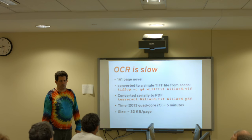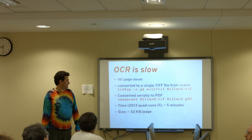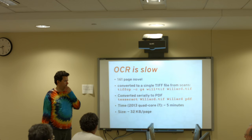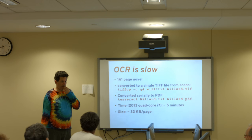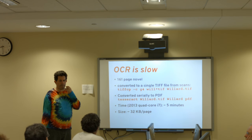Why do you consider that too slow? Because I was really wanting to run this on a Raspberry Pi. Oh, okay. Which is approximately 20 times slower. But is it really 20 times slower, or is it just that you're not using 3 of 4 cores? Yeah. Well, remember, quad cores basically decide, okay, you have 4 cores, so we're going to multiply the actual speed of your machine by 4. Yeah, but if you had turned it into 4 TIFF files, then you might be able to do some pieces in parallel.